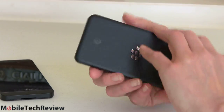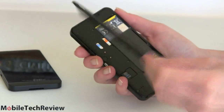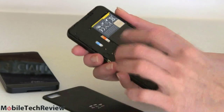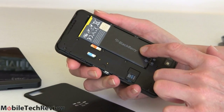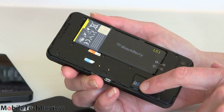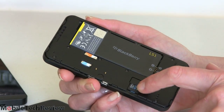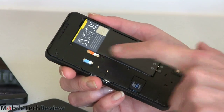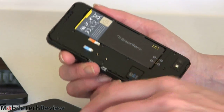And if we rip open the back, there's our back right there. And there's our long, narrow battery, 1800 milliamps, removable and swappable, obviously important for a business phone. There's our micro SD card slot. We have a 32 gig card in here. 32 gigs is the maximum. And there's the micro SIM card slot. This is an AT&T phone with LTE 4G.